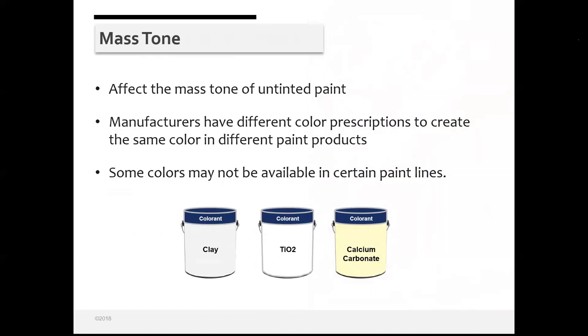Now, primary white and extender pigments affect the mass tone of untinted paints.